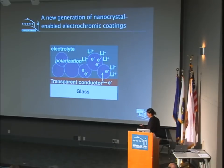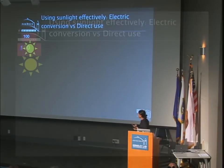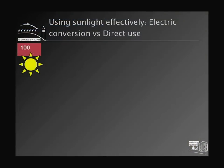So then we have to think about the other side, not just the thermal side. How do we manage the lighting to try to get the most out of sunlight? And so I'm going to do a little bit of a thought experiment on how to use sunlight to reduce carbon emissions. So here I am, starting with 100 units, arbitrary units of sunlight, and I'm thinking about how can I use them to reduce my carbon emissions.